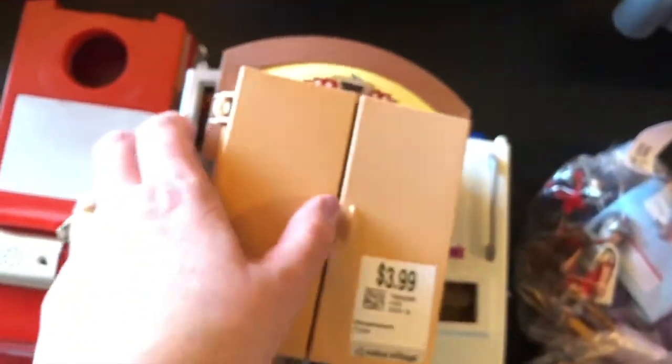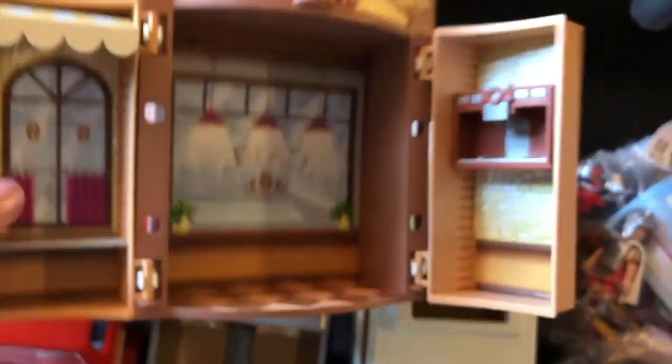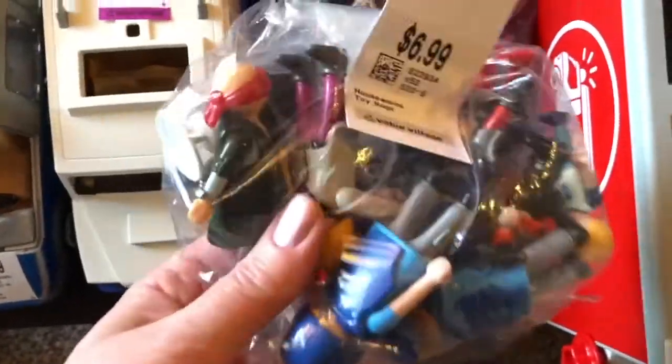And then there's this item here. I'll just open it up. I think it's just like a little cafe, a little coffee shop that you could play with. Very cool. And that one was $3.99. Yeah, $3.99 for that. And then we just got a bag of random figures.